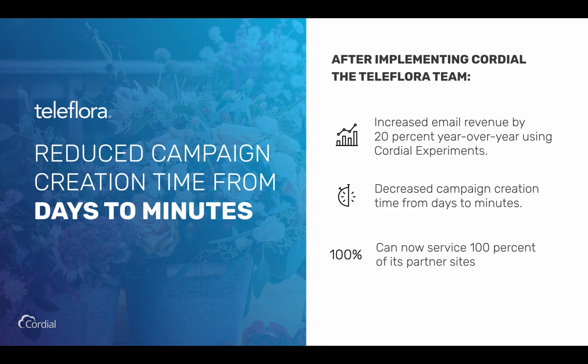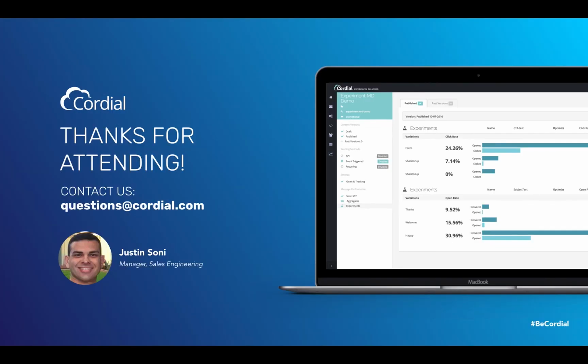Just before we wrap up today's demonstration, I wanted to share some quick highlights of a case study with one of our great clients, Teleflora. They were able to increase email revenue 20% year over year using Cordial's experiments, which is our machine learning algorithm that you saw previously in the abandoned cart message. They were also able to decrease campaign creation time from days to minutes using our campaign automation, and they were now able to service 100% of their partner sites, part of going from the old way to the new way. We'll send you some more case studies after the demonstration as well, so make sure to look for that in your email inbox.